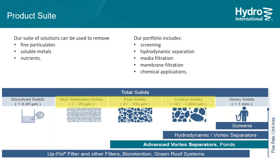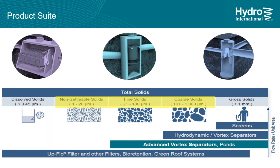Most of what we talk about, and especially today, you'll see here: this range of dissolved solids to trash makes up total solids. But on the next slide, we're going to peel back that onion and go from total solids to TSS, where we're really going to look at 1 micron to 1,000 micron particles. Our products that we use to treat this 1 to 1,000 micron range will be the upflow filter shown on the left, or one of our hydrodynamic separators. The two are shown there, the Downstream Defender in the middle and the First Defense on the right.